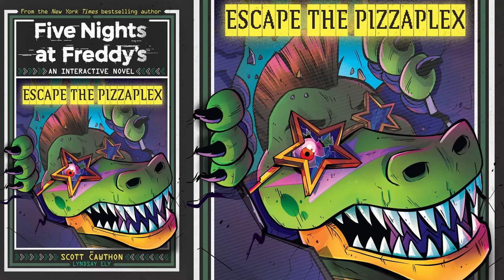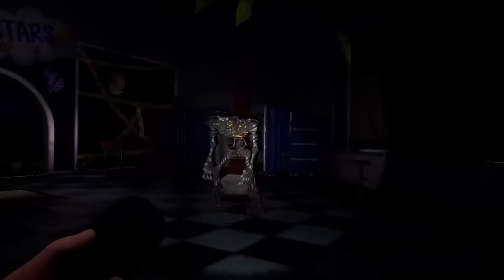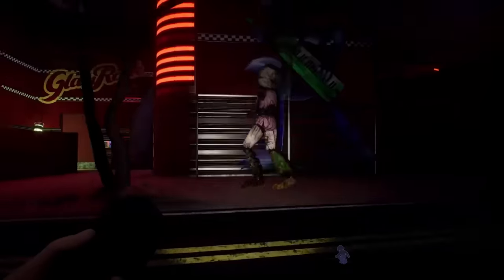And recently, the cover for this novel was revealed, and I'll say it's continuing the trend of these interactive novel covers just being the best out there. You got Monty with some shattered glasses ripping through what appears to be either a cloth or even the wall itself. And once again, with this interactive novel being based on Ruin, it's gonna be very interesting to see how much it diverts or maybe sticks close enough to the story of the actual DLC.